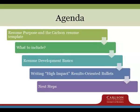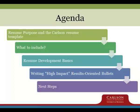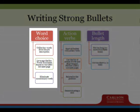Now that we've reviewed the various sections of the Carlson resume template, we want to share some strategies and best practices for creating high-impact, results-oriented bullets that will get you noticed by recruiters. We'll start by reviewing some basic rules for crafting strong bullets for your resume. First, let's discuss word choice.